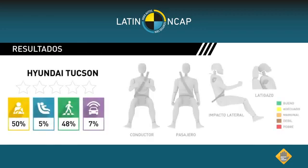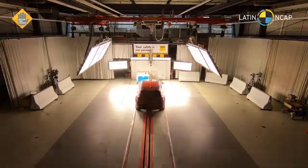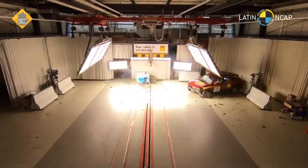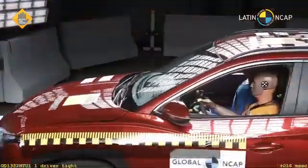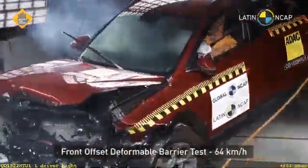So the basic version with only 2 airbags scored 0 stars for Latin NCAP results in this full assessment. The car was tested in the frontal crash test, ODB, as we're watching now. The car showed stable structure and good performance in the protection of the adult occupants.